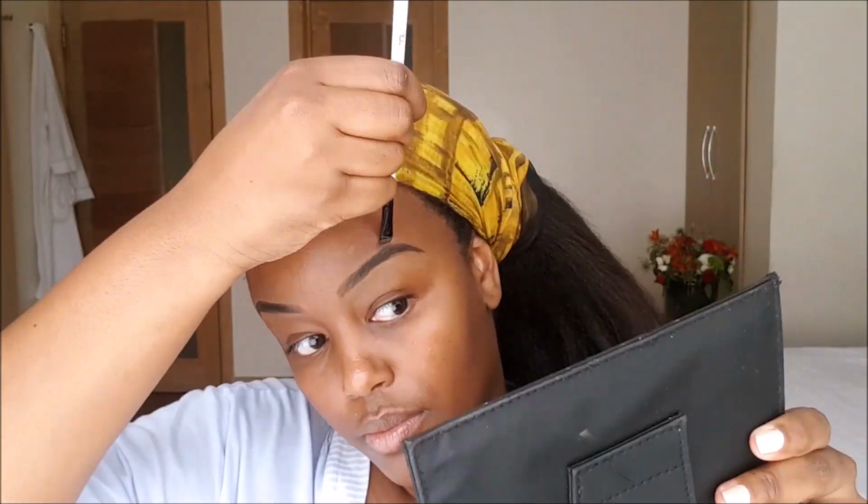Gorgeous. I love this. I actually might start to do this instead of my pencil, but that's another story for another day. So I use very little product, as you have seen, when I'm cleaning around the brow, so that I can now put on my primer.